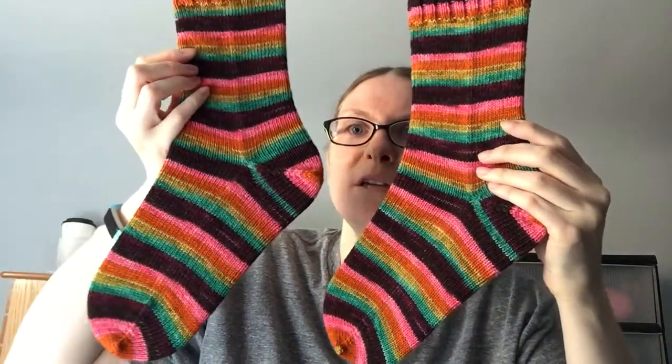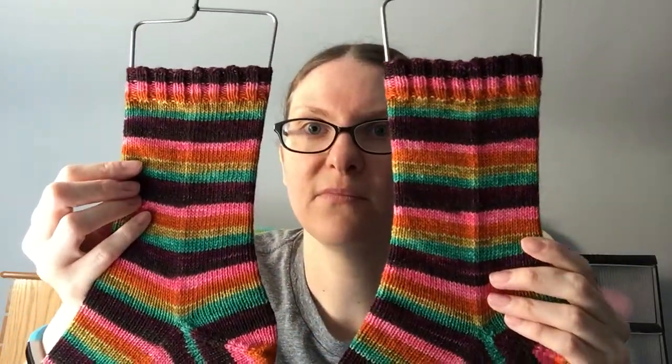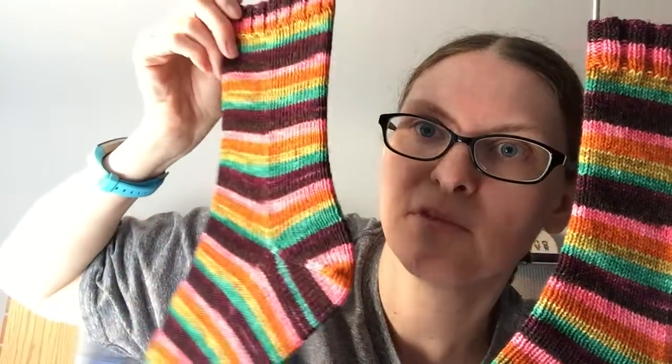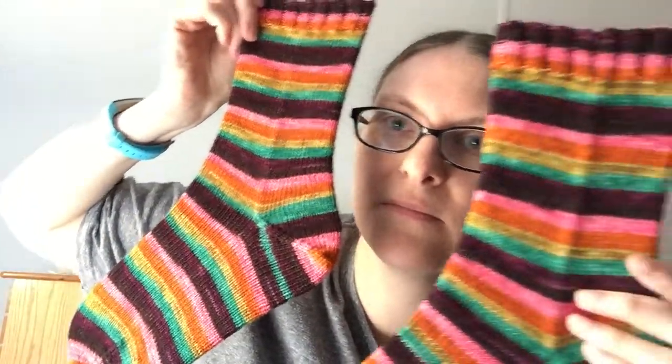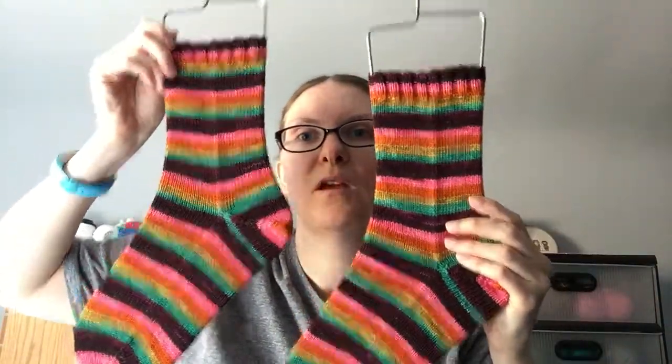Finished my Molly Weasley socks. This is by Nomadic Yarns. Gonna have some lighting issues. Molly Weasley colorway. I also finished the book. So here we are.